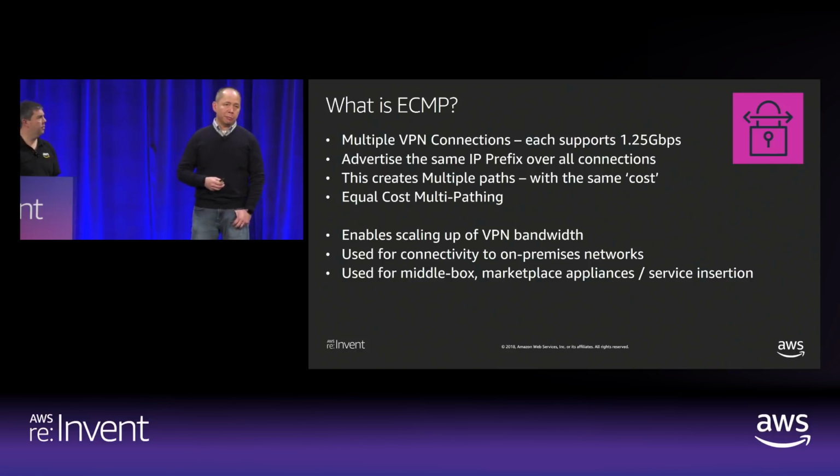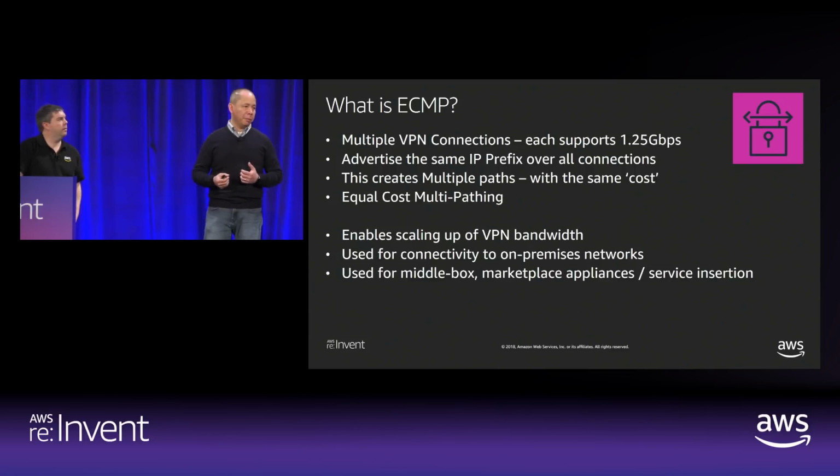So think of equal cost multipathing as a routing strategy where the next hop goes to a single destination, but there's multiple best paths, right? And so in this case, if we basically advertise the same IP prefix across all the VPN connections, transit gateway will distribute that traffic across all those connections. That allows you now to create elastic bandwidth across those VPN connections.